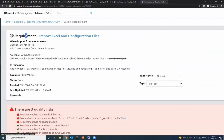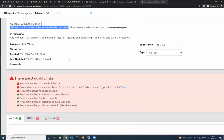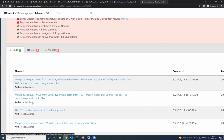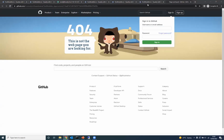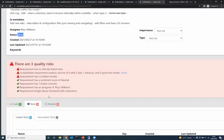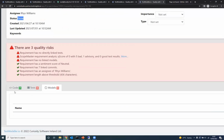Now, if we just come over here, the next thing we're going to look at is a requirement that has been made inside Jira. Okay, and you'll see here some of the textual based descriptions. It's actually got a status of done at the moment, et cetera. Now, what you'll see down here is this requirement has been linked to 7 pieces of code. What you'll also see is that there are 0 test cases associated with it, and there are 0 models.